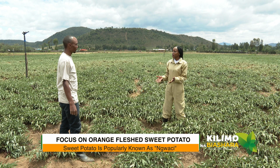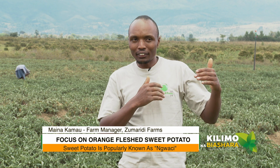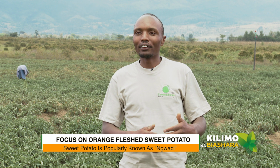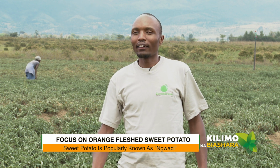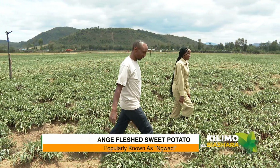So from here, where do we go next? From here, we are heading to Kiambu County again, Juja constituency, where we will see the endings of this process. Let's go.